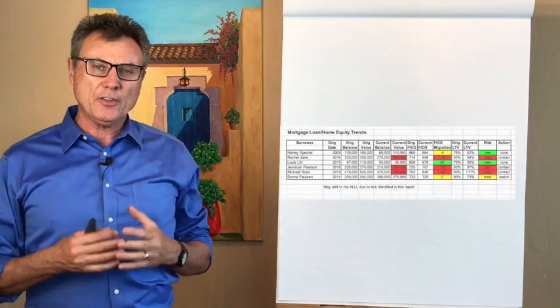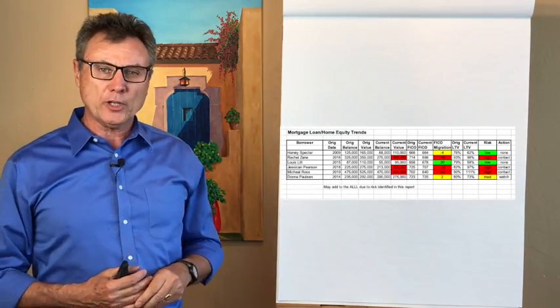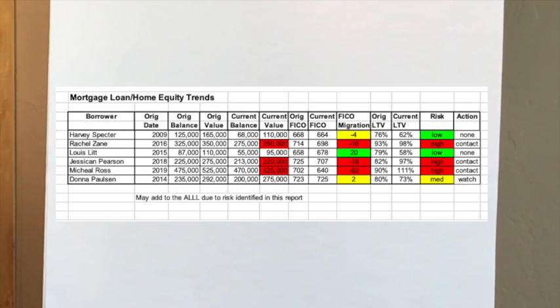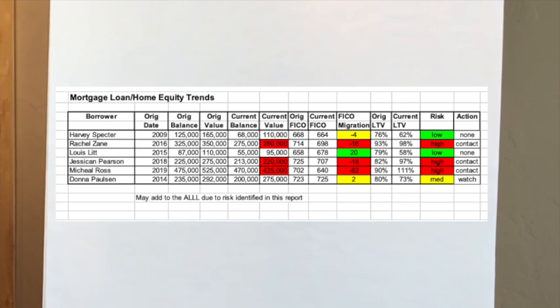This is monitoring the credit score migration of borrowers. This happens to be on mortgage loans. That shows the credit score migration from the time the borrower made the loan upon origination till today. So you get the borrower's credit scores, compare them to what they were, and see if their credit score has improved, stayed stable, or declined over time.